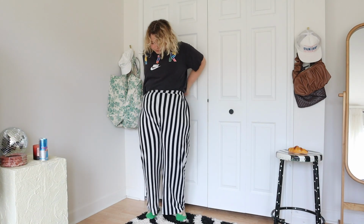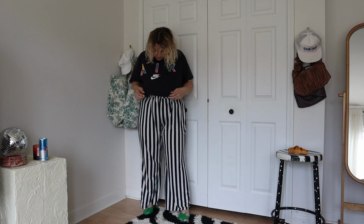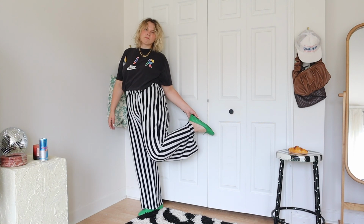Not kidding, this is my most worn outfit in my closet. I thrifted both of these last year, and I've been wearing them together nonstop. These pants, first of all, I like how long they make my legs look. I feel like they're super flattering and super comfortable. And they're like me in a pant.